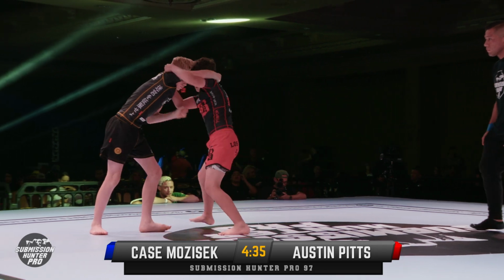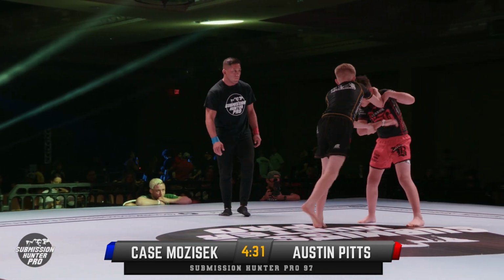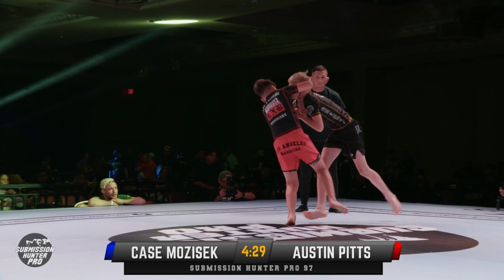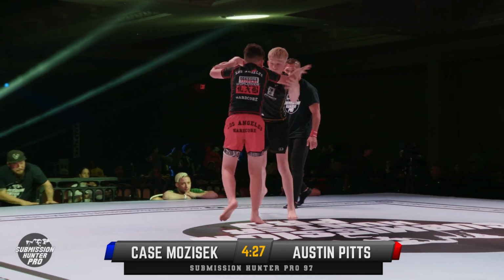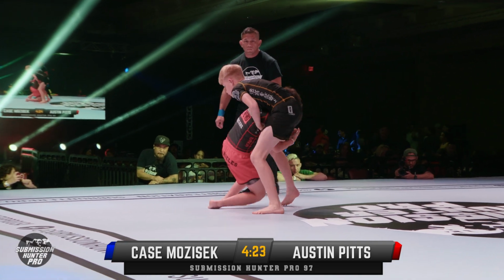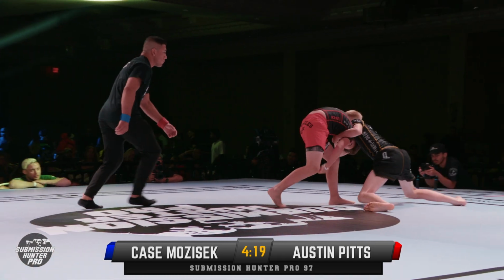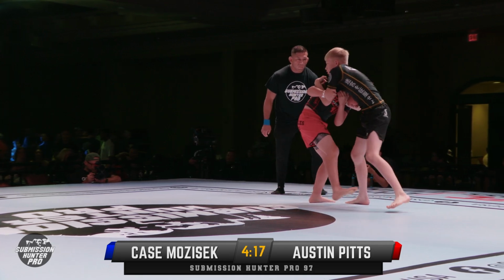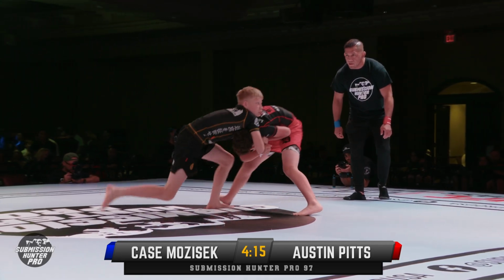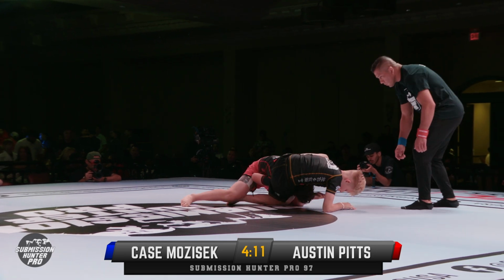Mozisek using his taller frame to stay long and heavy on the collar ties. A nice shot there from Pitts. Good defensive reaction there from Case. He's in on a potential ghillie, but looks to readjust his grip. Now it's a bit tighter, uses that front headlock to snap down to expose the back.